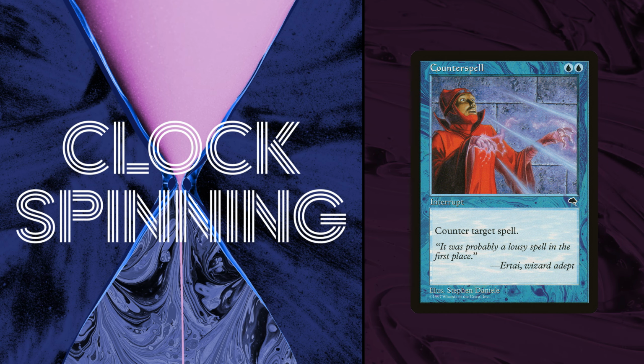Okay, next up we have the Tempest printing by Stephen Daniel. This is an F for me. An easy F. This card is so stiff and so awkward. Like I feel like the face and the pose here are among the most awkward pieces of art in the entire history of Magic.